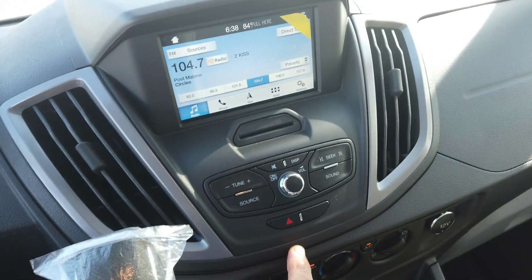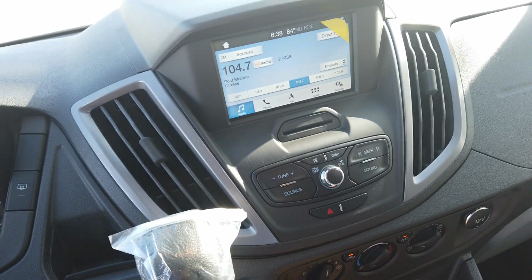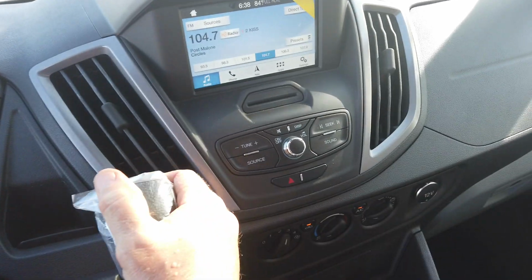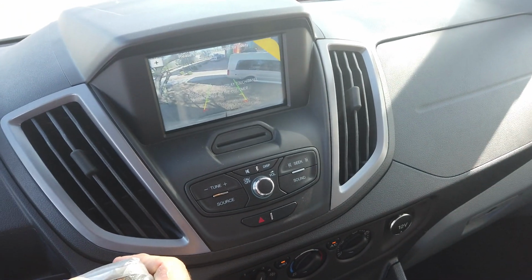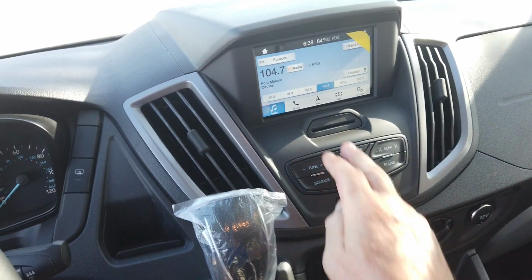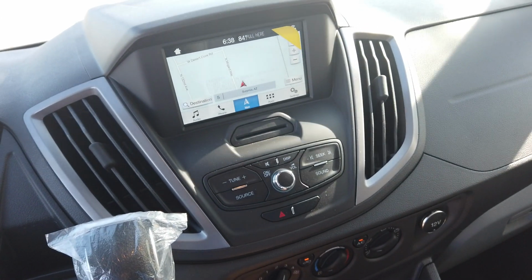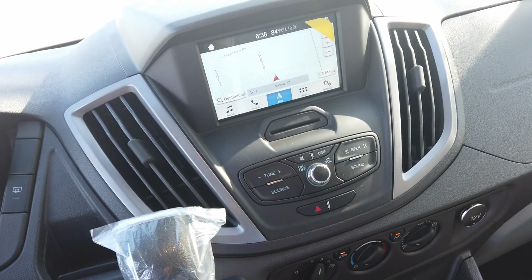And this little screen up here is our radio. It's also GPS, and it's also a backup camera. So if I kick this into reverse, it shows me what's behind me so I don't run into anything. And I can also turn it on navigate, and it will navigate for me, and that is actually the Ford Sync 3 system. Great little setup.